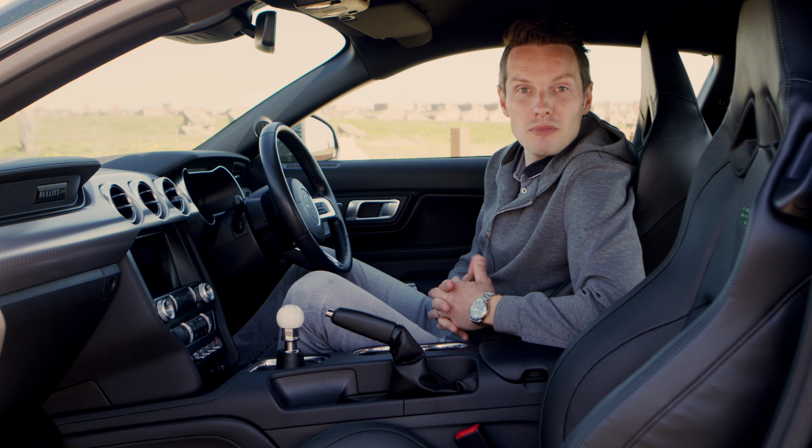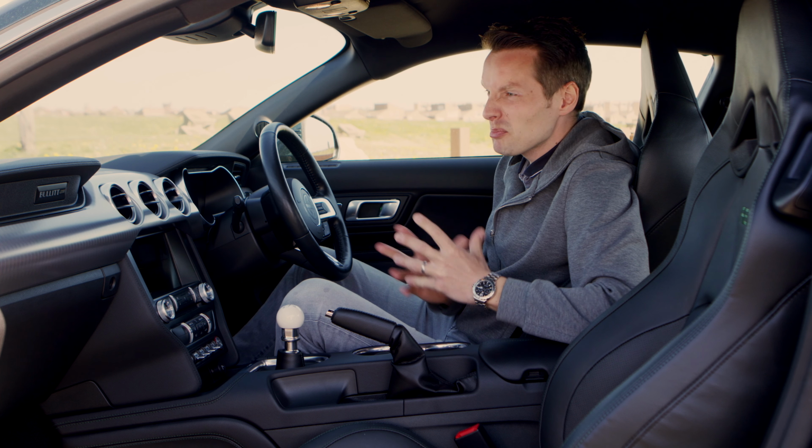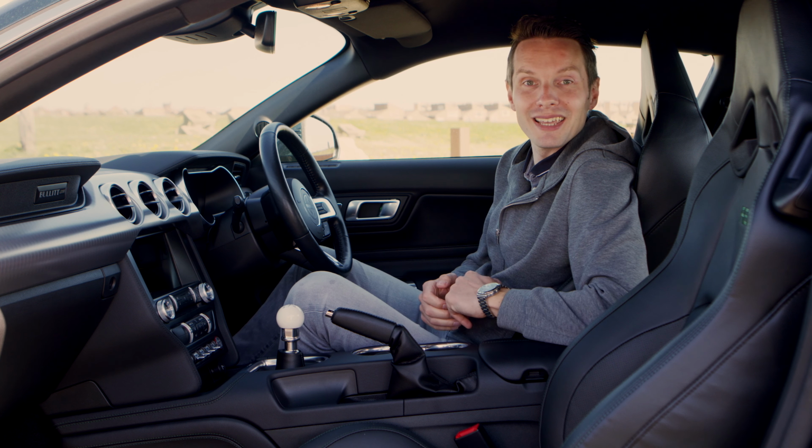So there we have it, an American muscle car that lives up to all of your dreams. The Bullitt has it all: style, power and character.